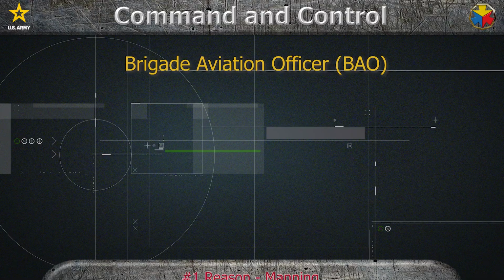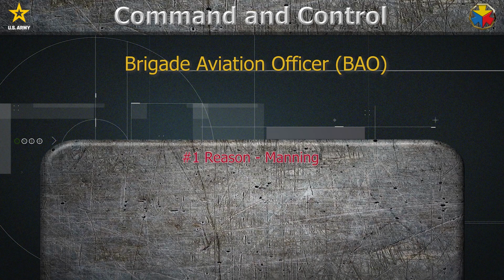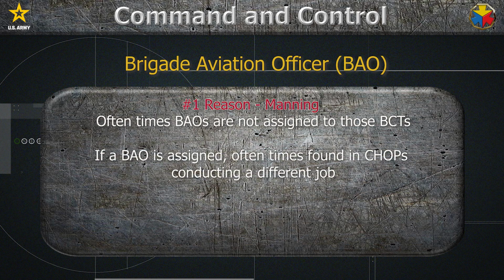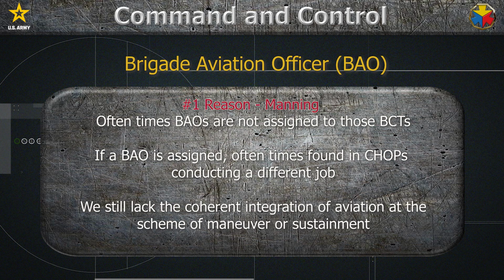If that's the BCT in general, I'm now talking about the Brigade Aviation Officer. And for many, many valid reasons, manning being the number one reason, oftentimes BAOs are not assigned to those BCTs. And if they are assigned, and if they are capable of conducting that job and they're proficient, they oftentimes are found in CHOPS conducting a different job. And if it's the opposite, we still lack the coherent integration of aviation into a scheme of maneuver or sustainment.